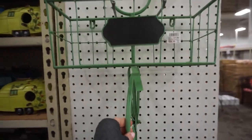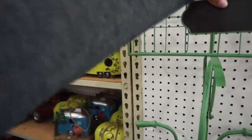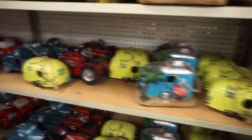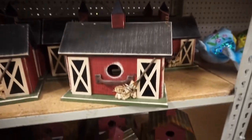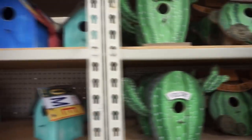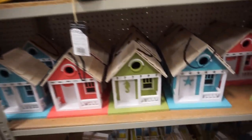Look how cute this would be outside on the wall. Oh my gosh, with some little flowers in it. That is too cute. All these birdhouses. Some crazy looking birdhouses. I have a birdhouse for every mood. Look at these little ones. Oh my god, that's so cute.